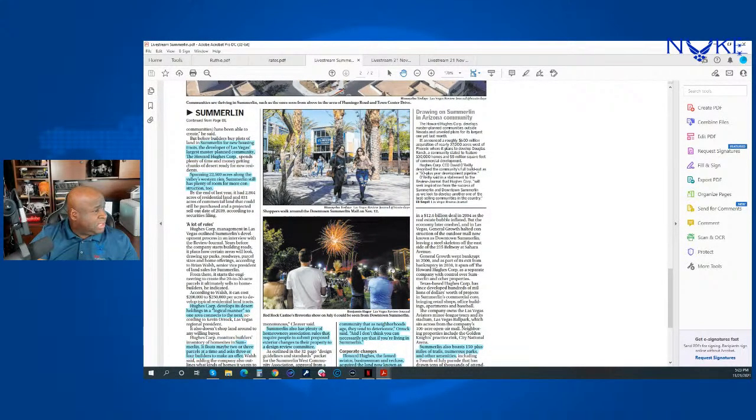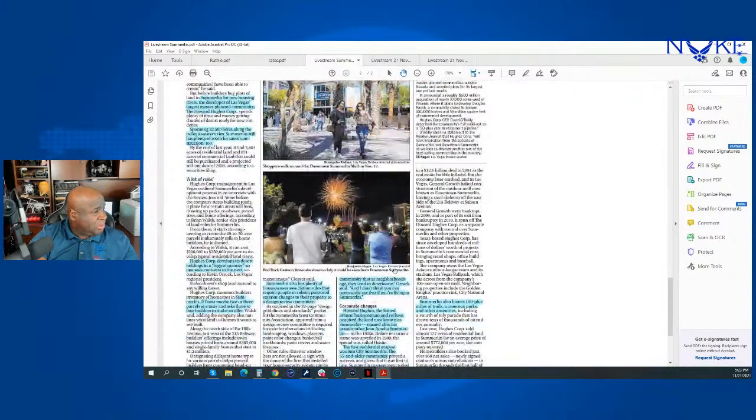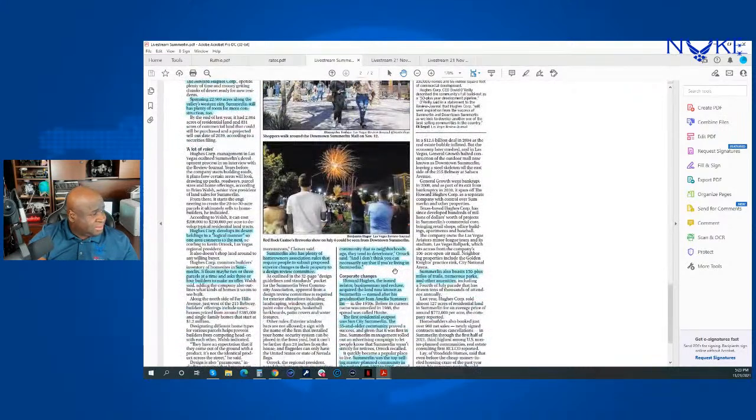So let's see here. There's plenty of room still. I'm just reading through the notes I have here, aka the highlights. Yeah, so they only release a certain amount. They want to keep that value up and keep you paying some high prices.